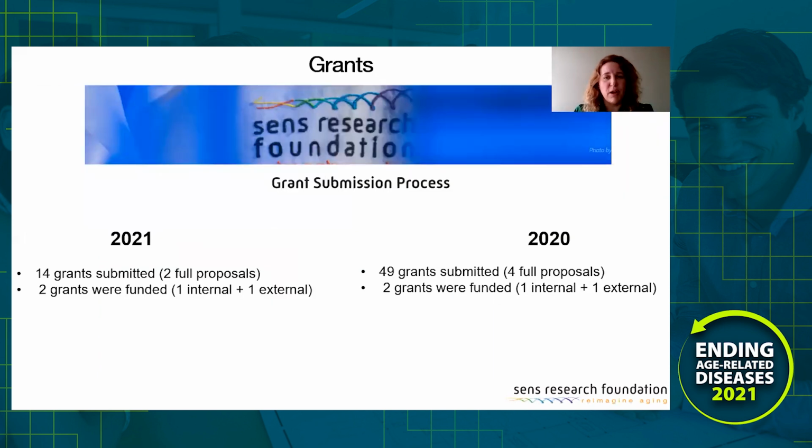You can also apply for grants for us. You can send us a letter of intent anytime, basically during the year. I summarized what we had coming in last year. So we got 49 grants submitted. 4 of them were what we call full proposals. 2 grants were funded, 1 internal project and 1 external.